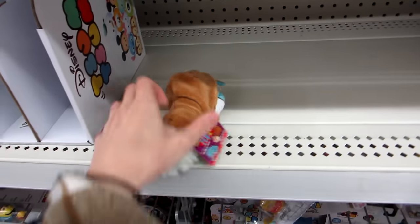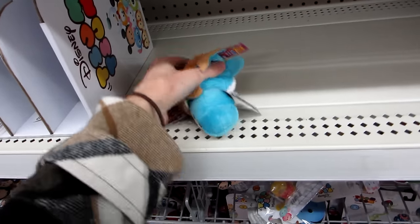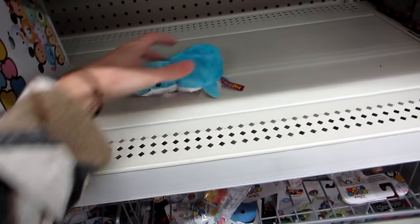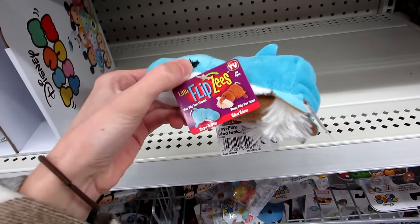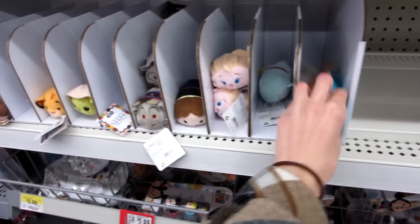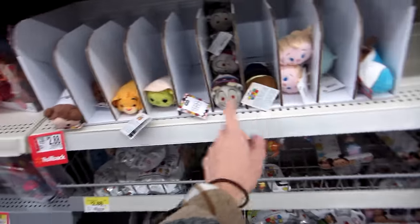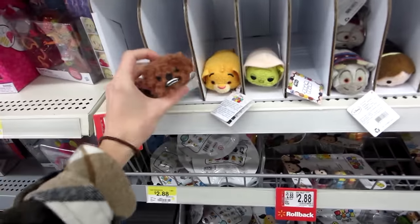What is this? Oh, this is one of those little flipsies, see? It flips into another animal. It's like a little dolphin now. From a dolphin to a walrus. That's really cute. These are still on sale for $2.88, so that's a good deal. Get them if you need them, hence why they don't have like any left. There's Chewbacca.